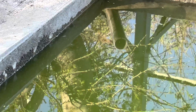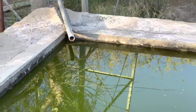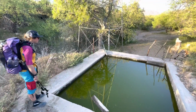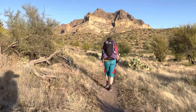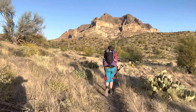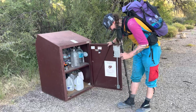Coming towards me now. It's a big fish. It's like an aquarium goldfish. It's not like a wild fish. I know. Who put a fish here? How did this happen? It's blowing my mind. There's a fish in this tank. I know. We didn't have to go to the fish tank after all.